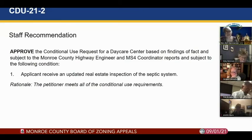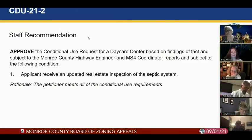Seeing none, is the petitioner here, and would they like to speak? Hi, yes, I'm here. Okay, would you like to speak, ma'am? Yes. Okay, do you swear to tell the truth and nothing but the truth? Yes, I do. Please state your name. My name is Rebecca Wheeler.